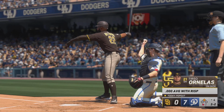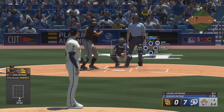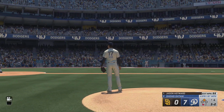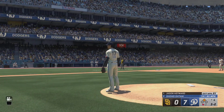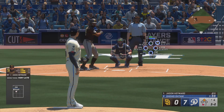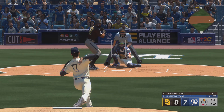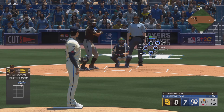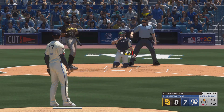Just misses with that one. Really good take, especially with two strikes. Gets a piece there. We'll do it again. Ninth pitch of the at-bat due next. And they'll do it again. Man at second. Gets a piece and stays alive. Also really good at-bat.